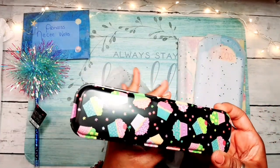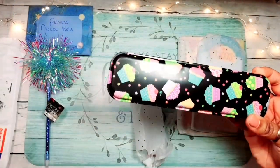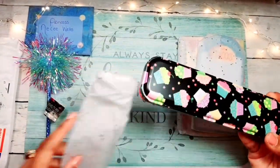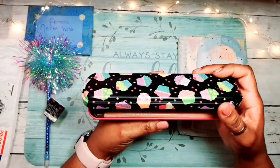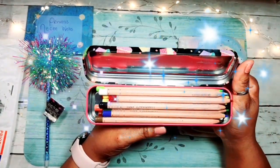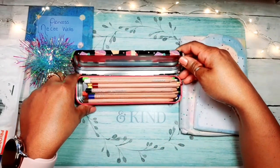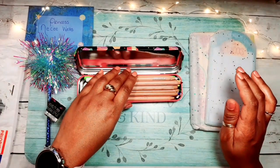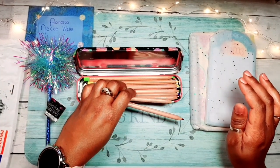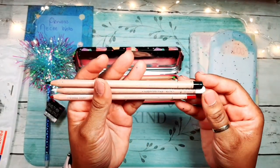Oh my goodness, and she knows I love cupcakes. She had a cupcake on the envelope. She has a cupcake holder here. Jessica, you just, oh my goodness. Let me put this down because my hands are shaking right now. Oh my goodness. Do you see what I see? Do you see my hands shaking first and foremost?